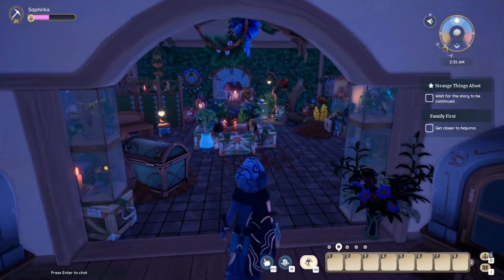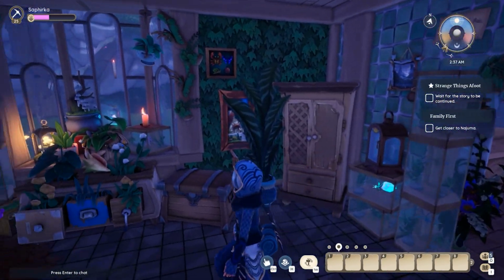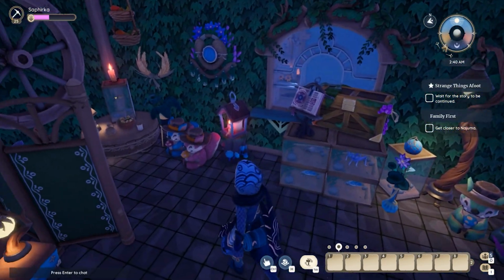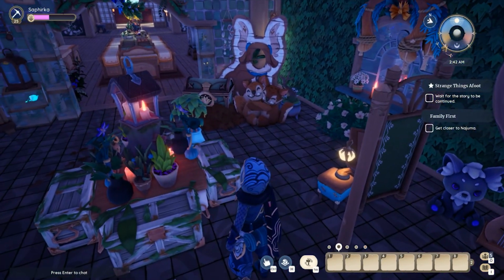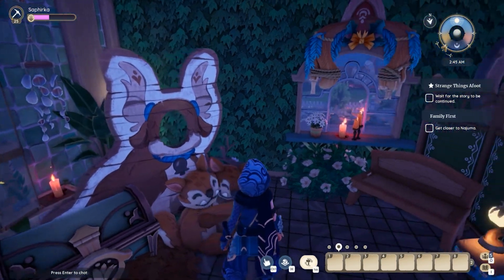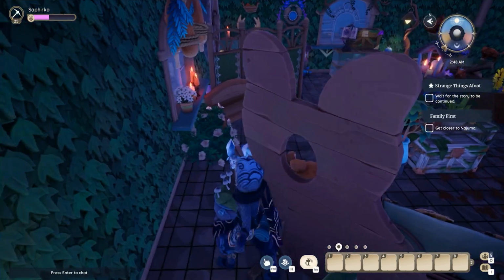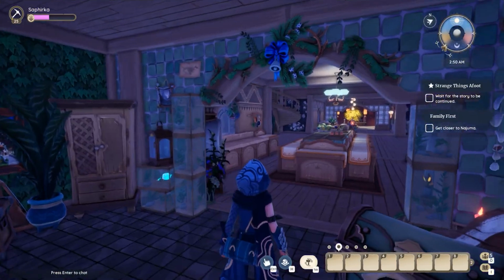And here is my botanical area and this room is completely finished. Every little detail here is finished except two aquariums that are missing underneath the window that I forgot to put back. But other than that, everything here is completely finished. And there is the little photo display and you can actually walk around it and take a picture.